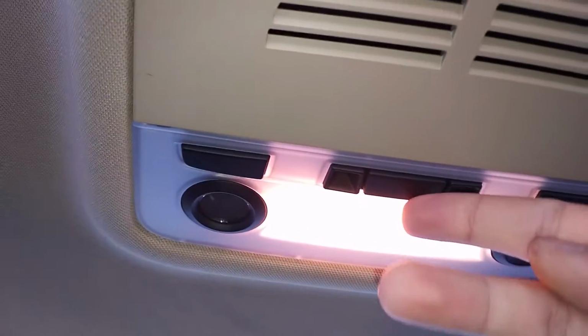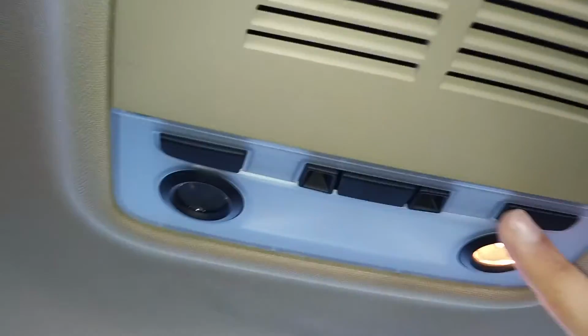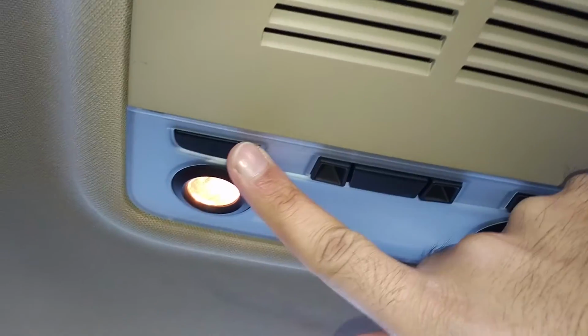That's the passenger side. Because of the color of this car, it gets a little dirty. So let's go to the rear light. Same thing, it has a center light. This doesn't turn all the lights on, it's only for this single light. And then you also have these reading lights that are very useful for passengers.